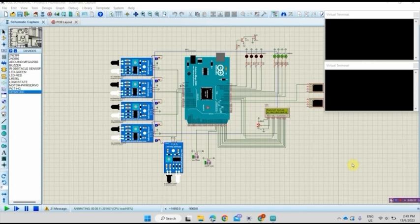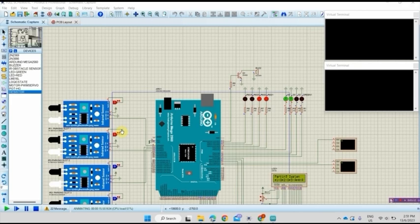When we run the simulation, the IR sensors will update the LEDs. The green LEDs indicate the availability of parking spaces. When the parking is occupied, the red LED will be turned on. And the LCD will display the parking spaces: A indicates available, and when it is not available, it will turn to O, which is occupied. P1, P2, P3, and P4 indicate each parking slot. When we turn on IR1 and IR2, the red LEDs will turn on and it updates the LCD, showing that P1 and P2 are O, which is occupied, and P3 and P4 are left.